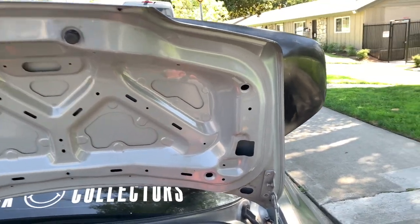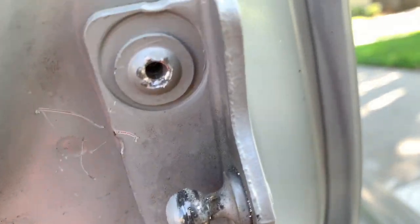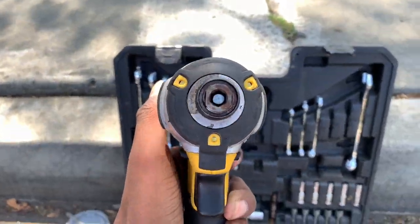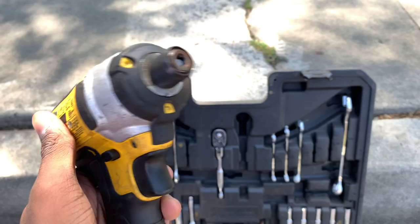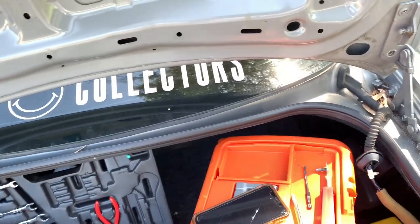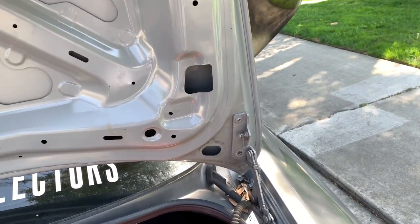Alright guys, well I think the worst possible thing that could happen when you're trying to put on a trunk just happened. We tried drilling through it and we couldn't drill through it because it was stripped or whatever, and then you guys ain't gonna believe this, it broke off inside the drill and now God don't know what to do. So I hit up a shop to see if they could drill it out for me, but we'll see what happens.